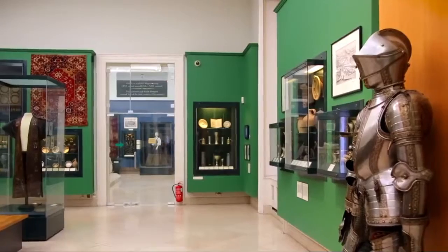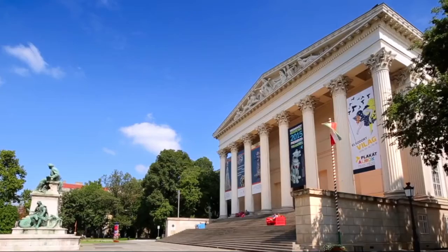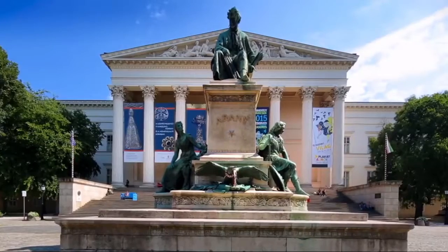This is a place where history was made. In 1848, the first calls for revolution rang out from these very steps, inspiring Hungarians to rise and throw off the shackles of their Austrian overlords.